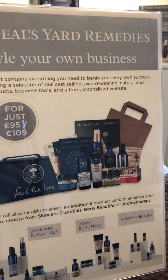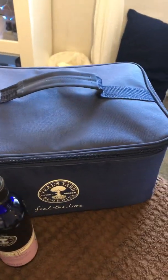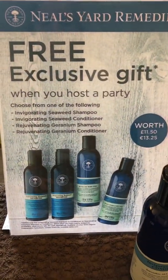So the business tools currently within the starter kit is the vanity case, which is the perfect size to pop your products in and do therapies on the go or to take them in and out of your treatment room. You also get some catalogues and order forms, you get a few samples and bags to use too, and you also get one of these amazing current host gifts. This one is the Invigorating Seaweed Conditioner, so you can use that straight away as an incentive to get extra bookings from your clients, or to use them in a workshop or a party event that brings new customers to your business.